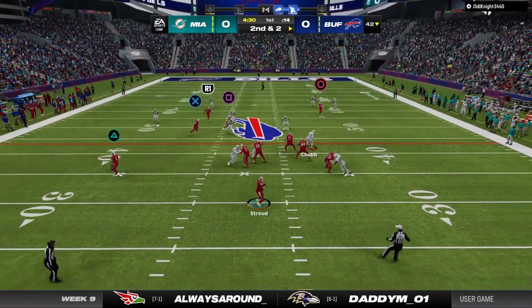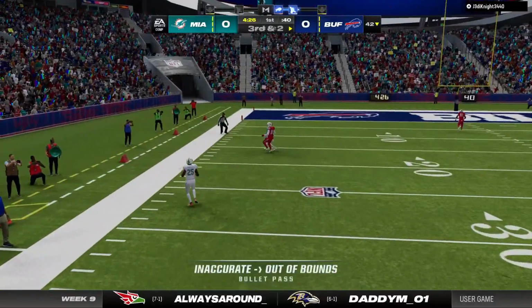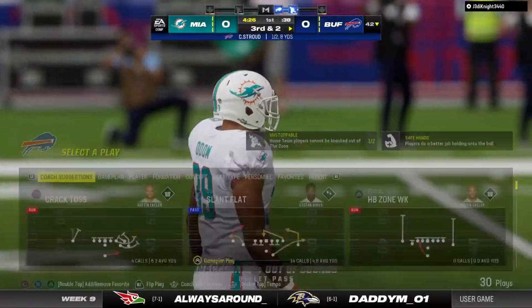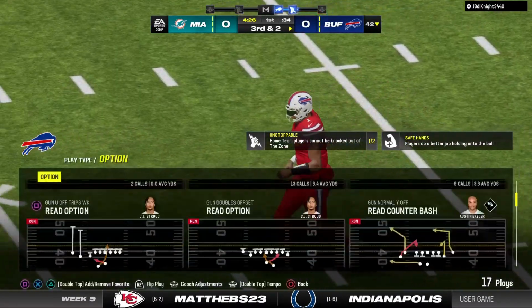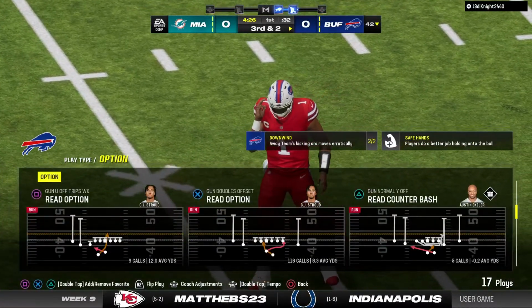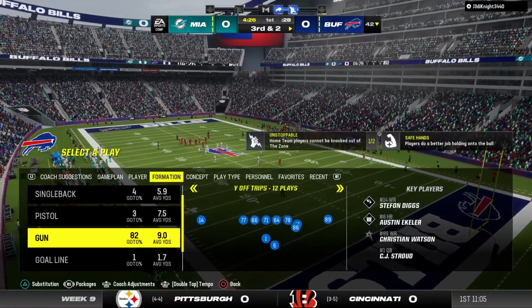Stroud. He's going to launch this deep for Watson. That is incomplete. Christian Watson, the man he was looking for. And it's 3rd down and 2. You talk about this Miami defense. And they've shown the ability to play tough against the pass. Currently ranked number 9 in the NFL.